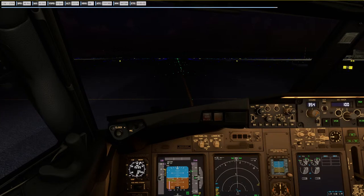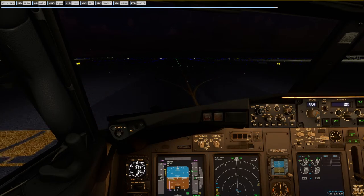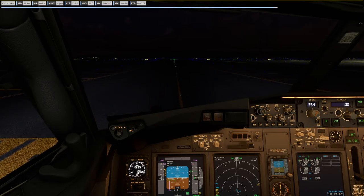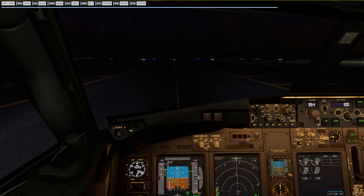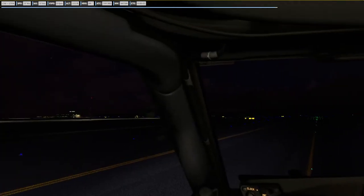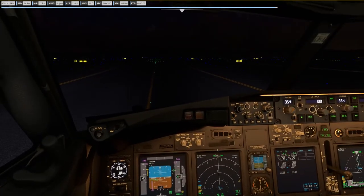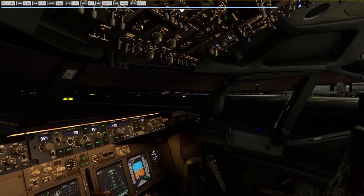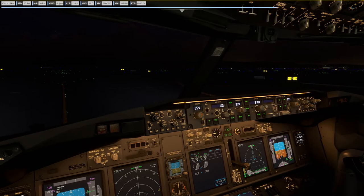So, while we are still taxiing to the gate, which is still gonna take a little while, by the way. Let's see. Unfortunately, there is no way how we could look at the landing report before that. At least not as far as I can see. Well, that's unfortunate, but then we'll have to wait until we're at the gate before I can show you my landing. So let's see, taxiway Tango next, but we need to go one further.